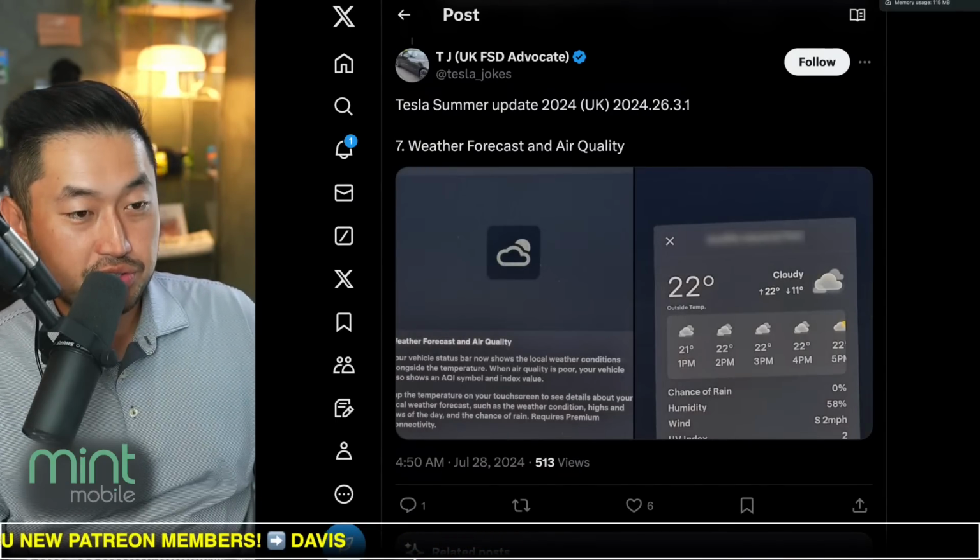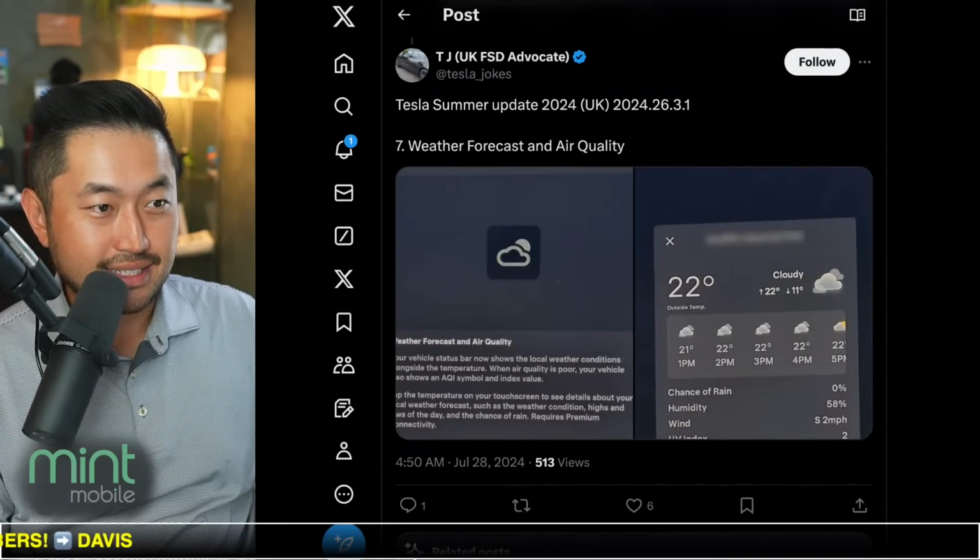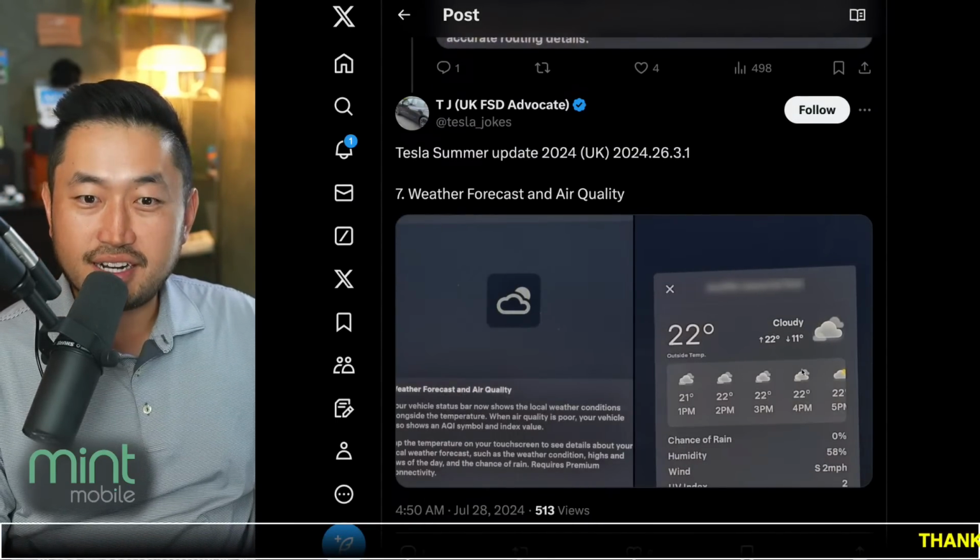So really cool features for sure that are coming out for Tesla vehicles. But let me know what your thoughts on it. Let me know what you're thinking.